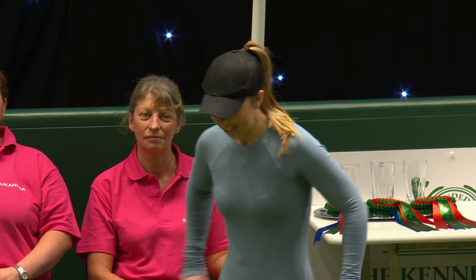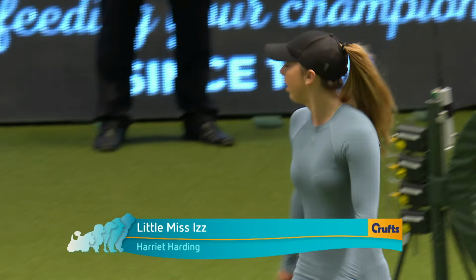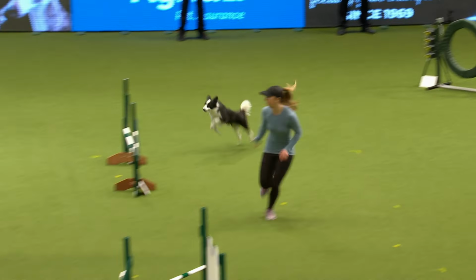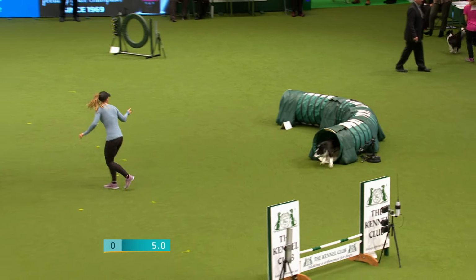So next to go, Harriet Harding with Izzy, the working sheepdog. Little Miss Iz. Second time she's been at Crufts. She's actually made it into 4 different events over the 4 days, so well done.